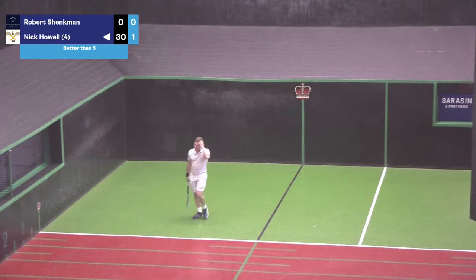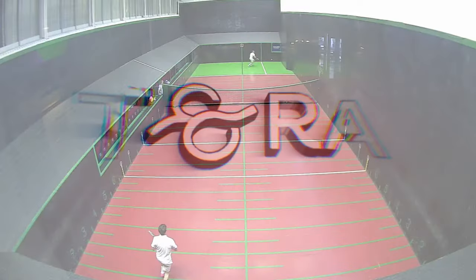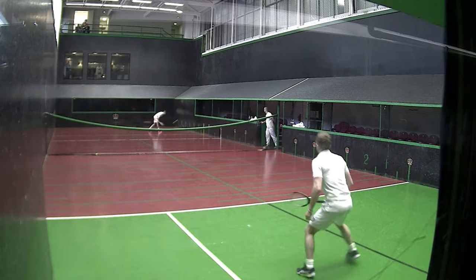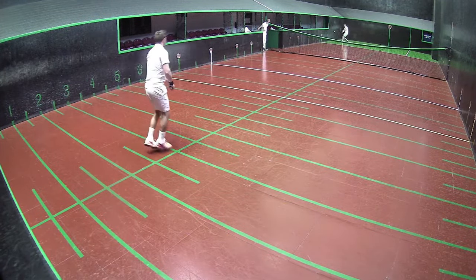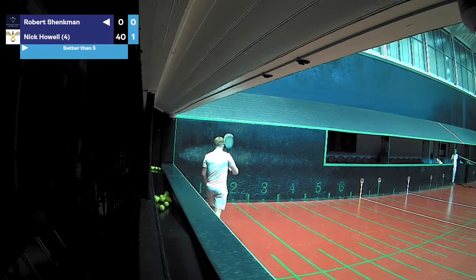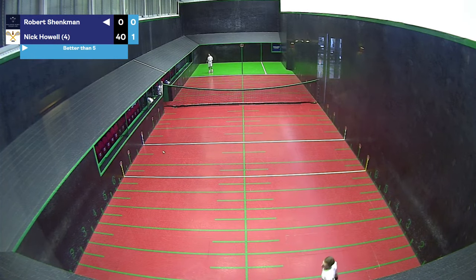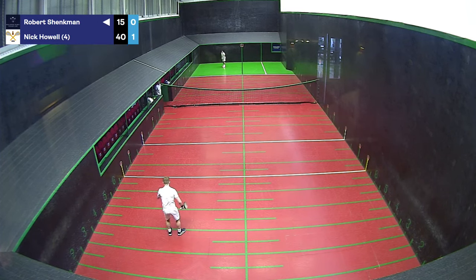Oh, great play by Nicky there. He's definitely started this match in incredibly strong fashion. Slightly despondent look from Robert there on the change of ends. Yeah, we are only two games into this match. There's a long way to go, Mr. Shenkman. It's a little smile there. Better than five was the chase. Better than six was where the ball landed.